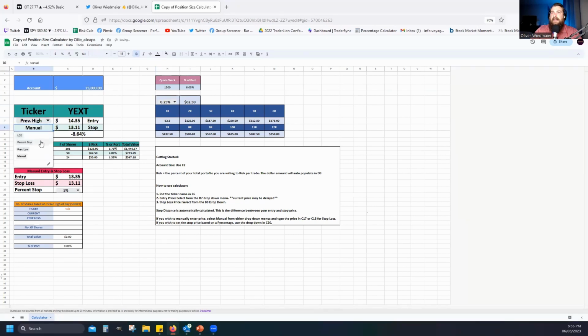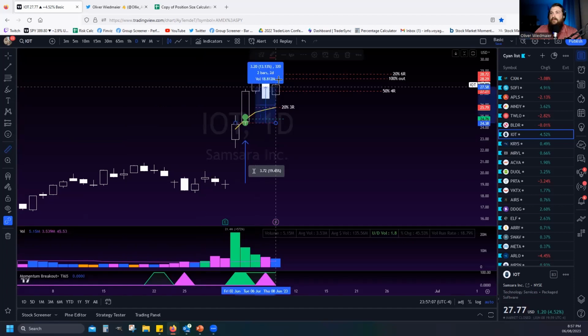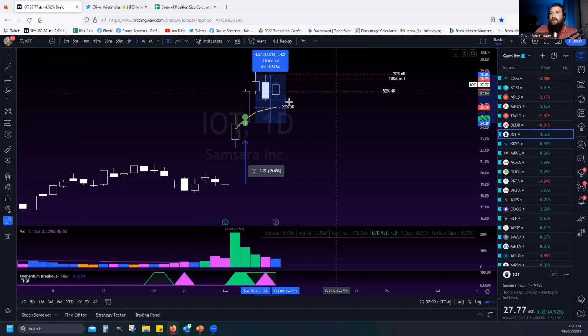If I want to use a percent stop instead of looking for that 5-minute key support, then you can do it off of 5%, or you can change it to 3% or whatever you have. But you don't need a big position when these trades move like they do. This moved 17% in 2 days. So you don't need to be fighting and knocking yourself out. Give it a little bit of room, maybe go a little bit smaller, plan your trades ahead of time so that you can capitalize and you don't miss these gigantic moves.